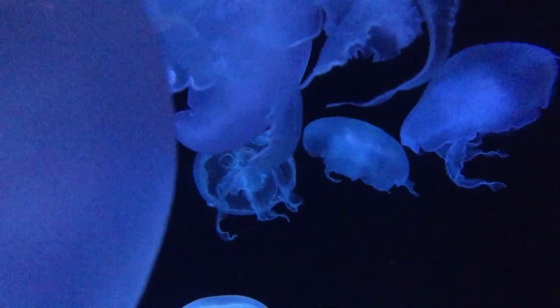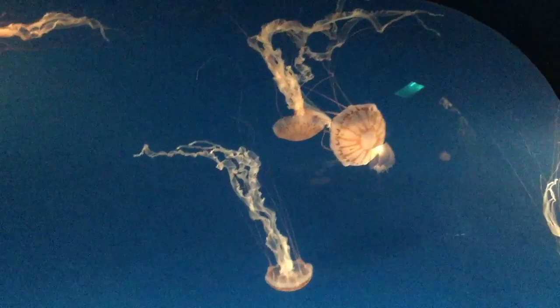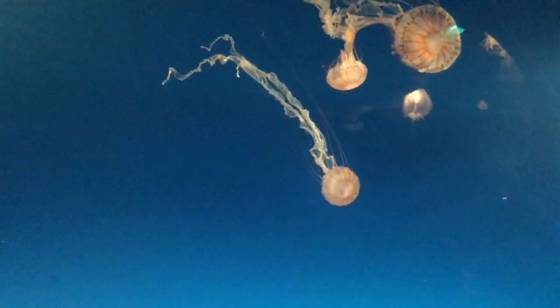Wow, look how cool these jellyfish look. Those are also some pretty cool jellyfish. Look at all this. Whoa, see how long their strands are? Dang, those ones are also pretty cool. They have some very long strings, or whatever those are, stingers.